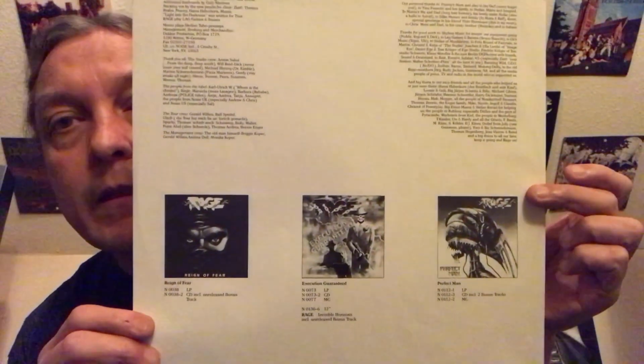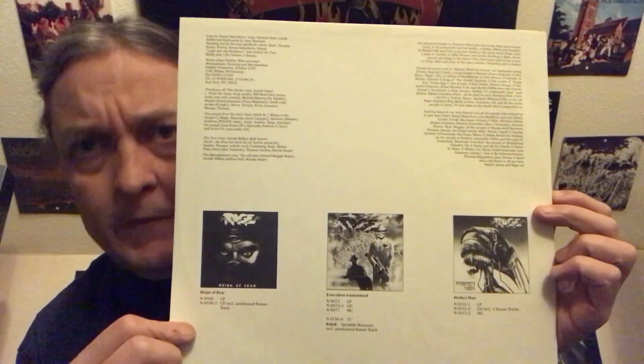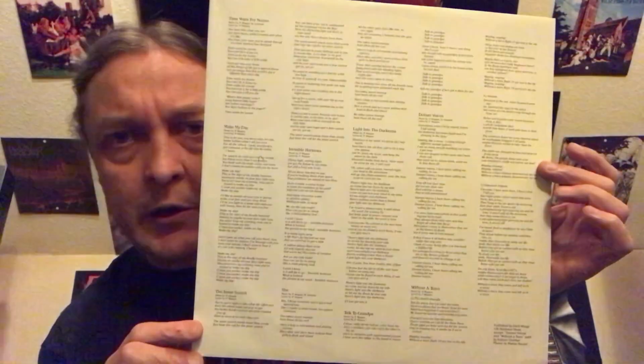Comes with an inner sleeve. Little ad for the prior releases, liner notes, and of course all the lyrics. The record itself, classic old Noise center label. Sometimes they did it in white, sometimes they had a blue label, a silver label. This one is black and blue. So that's how it looked.